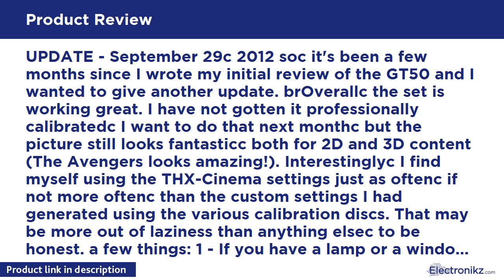Interestingly, I find myself using the THX cinema settings just as often if not more often than the custom settings I had generated using the various calibration discs. That may be more out of laziness than anything else to be honest. A few things. 1. If you have a lamp or a window in your room that you think will reflect on the screen, be aware that the anti-glare coating will not cut it during the day. You'll need heavy drapes for the day and use a dimmer or just turn off the lamp at night. It can be distracting.